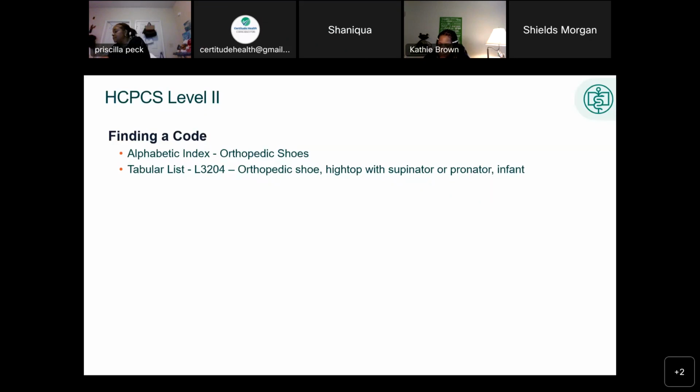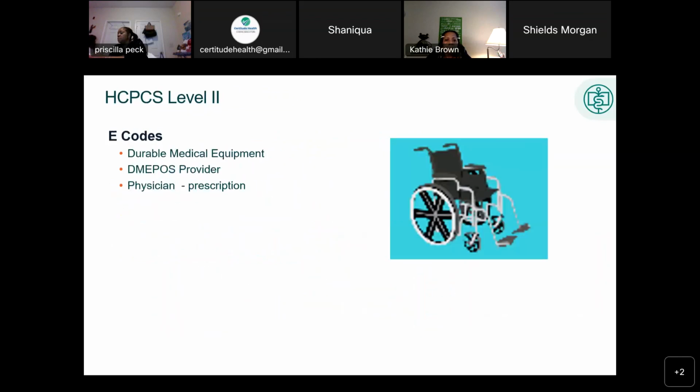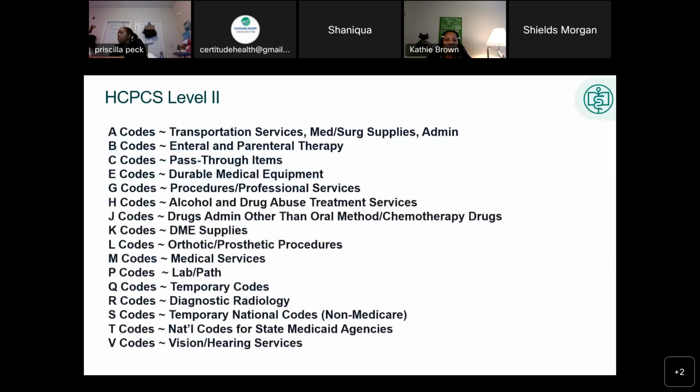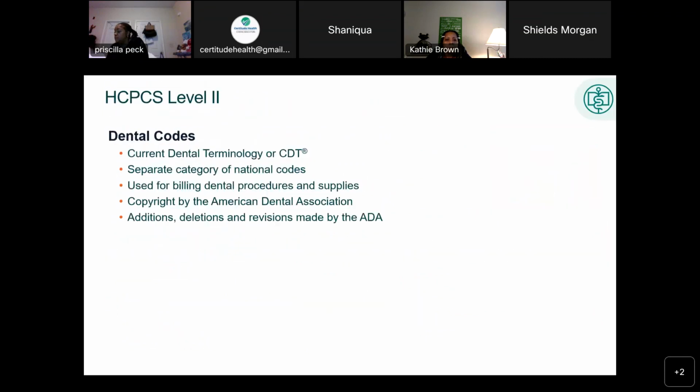Let's see. And then the last thing from this book is going to be... pardon me, going backwards through the slides because it's back here and I need to find it. Oops, was that it? Nope. I think that's it.